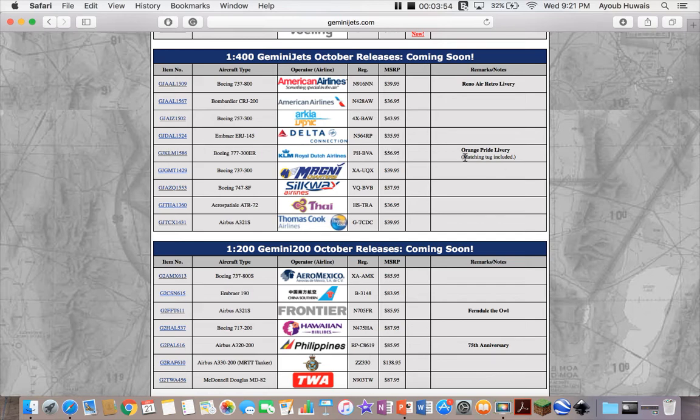And it says here matching tug included. I'm guessing it's a pushback car, which seems very interesting. They haven't done this before. I would like to see that. So if someone's gonna buy this plane, please make a review on it so I can actually see the tug and make sure that it exists, or that I'm just being an idiot and it's probably something completely different.